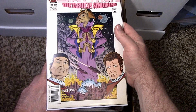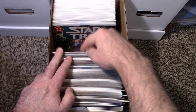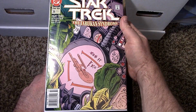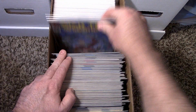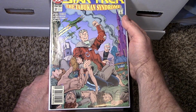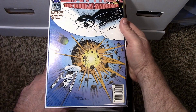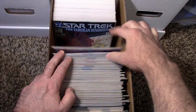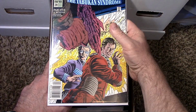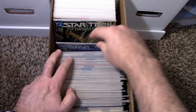Number 35. The Tabukan Syndrome. Part 1. And then we have issue 36, Part 2. Got the Excelsior in the mix. 37. Part 3 of the Syndrome. Admiral Bones is not happy there. Number 38. Part 4 of that. This one stretched on for a while. Number 39, Part 5. Apparently I got a couple of those.